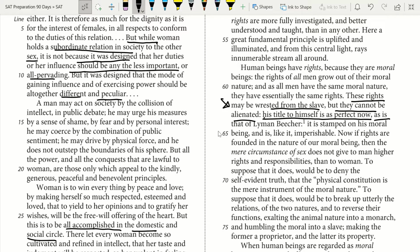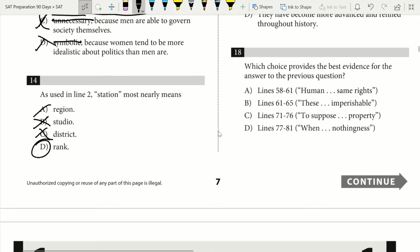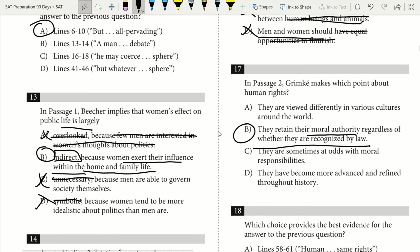So it is stamped on his moral being, and like that, it is imperishable. Imperishable meaning even if the law doesn't recognize it, those rights are still there. All right, so we go down. Our answer there is going to be 61 to 65. So 18 is going to be answer choice B. And that also shows us how they retain their moral authority regardless of whether they are recognized by law.